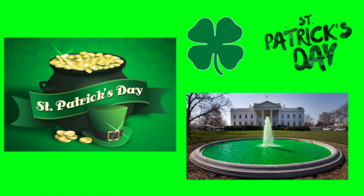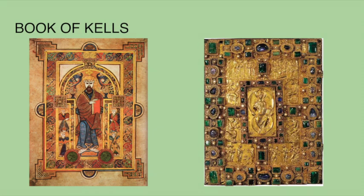To start off, we are going to be talking about illuminated letters. We are doing this project now because St. Patrick's Day is this week, and this is an Irish holiday. This piece of art is called the Book of Kells.